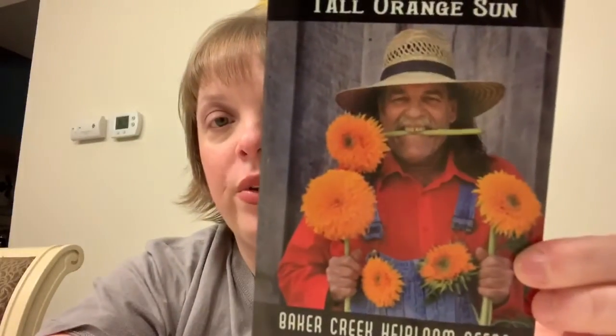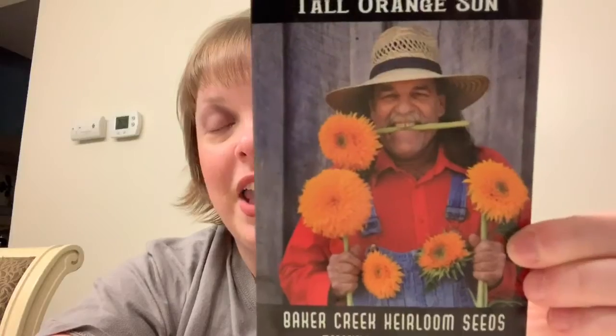I think they're going to be really pretty. And since I got these, I saw these ones, which is the tall orange sun, and I thought those would be really cool as well. I can't wait to plant those. Our sunflowers last year did really good in our garden, except for the fact that we had really high winds and hail. I was so upset.